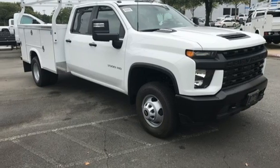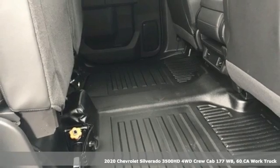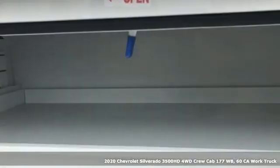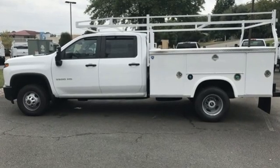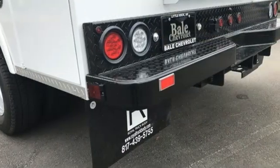Here's a new 2020 Chevrolet Silverado 3500 HD. Projecting strength and durability and built to back it up, this Silverado 3500 HD is definitely one book you can judge by its cover. It comes with the features you need, and better yet, want.